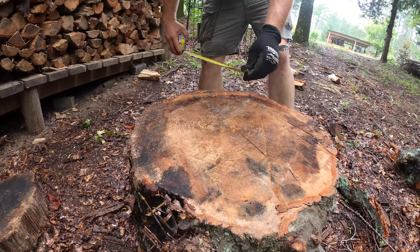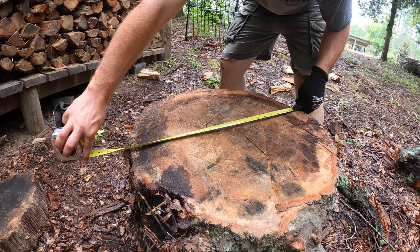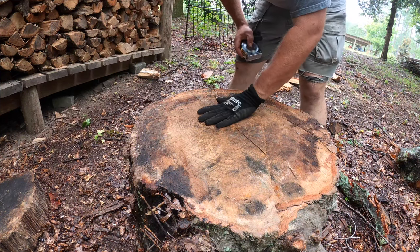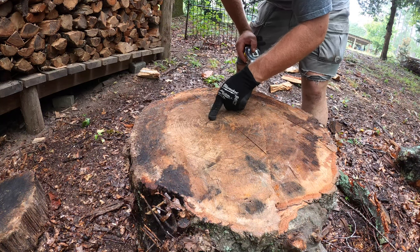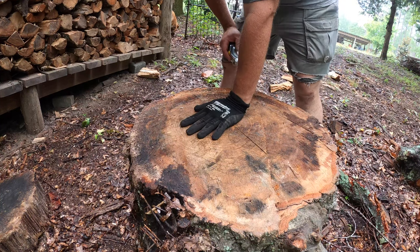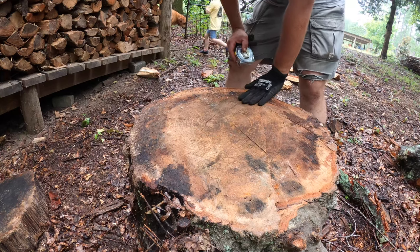So this is the small end of this round right here, and it is 27 by 22.5, and I don't have a really good way to handle this. So I'm gonna take my splitting axe and see if I can just get this in half, and I'll be able to handle it a little bit better. This is some knotty stuff though, so I'm not sure if that's gonna work or not.